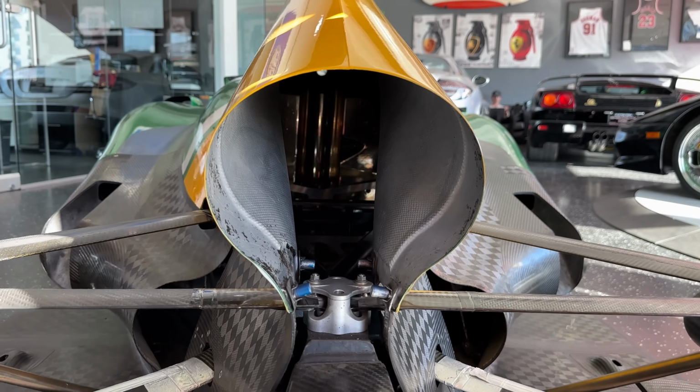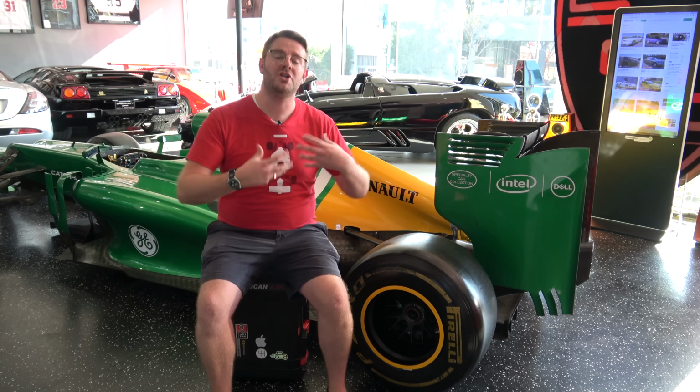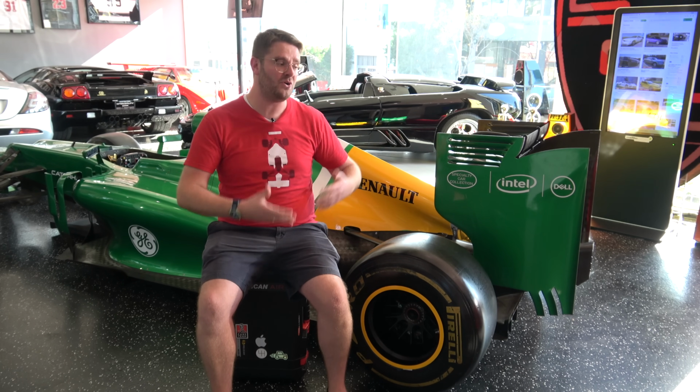Now, it's important to note that this particular car doesn't have a drivetrain in it at the moment. It's a rolling chassis as it stands, but this car comes from a very important time in Formula One history. After this car, Formula One switched away from naturally aspirated power. They would add instead turbocharged hybrid drivetrains to cars, and so this comes from the end of the line for the naturally aspirated Formula One car.